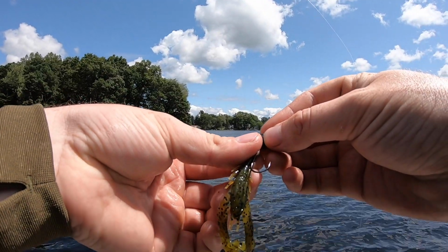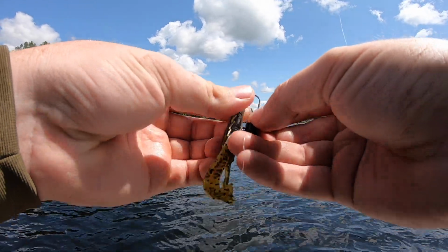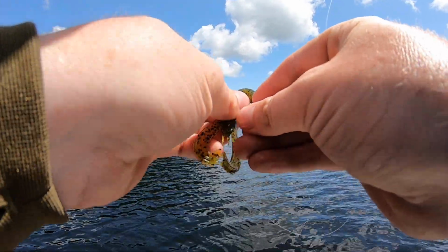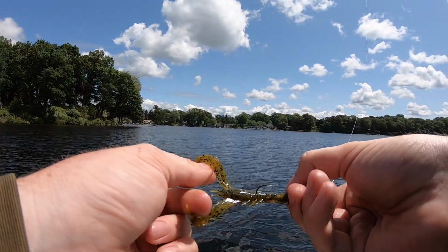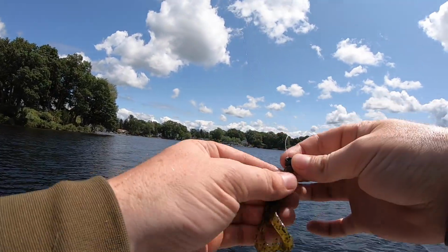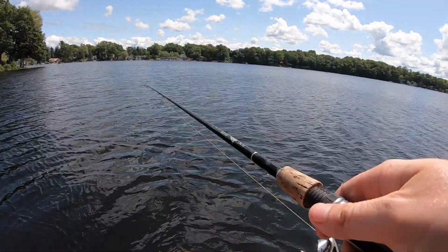To rig this up, all we're doing is finding out exactly where that little Kraken craw is gonna pop out on the hook point there. Gonna slide that bait up as straight as we possibly can, and we have got ourselves a perfect little Ned Rig craw right there. See if upgrading the bait size a little bit is gonna get us a bigger bass.